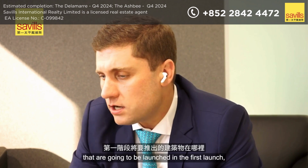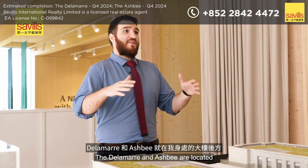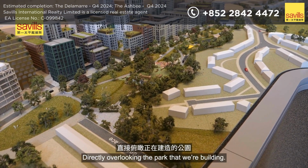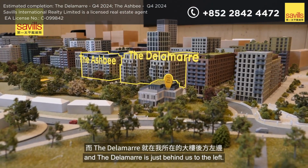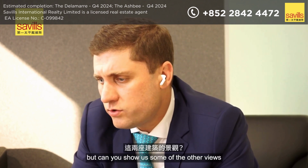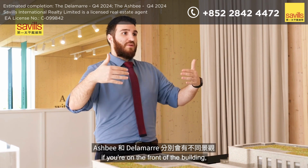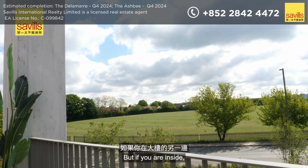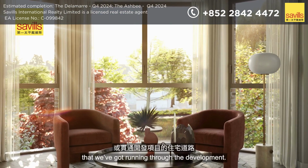And where are the buildings that are going to be launching in the first launch, so Delamarre and Ashbee House? So the Delamarre and the Ashbee are actually located just behind the building that I'm in now, so directly overlooking the park that we're building. The Ashbee is directly behind the pond, and then the Delamarre is just behind us to the left. And what are the views? Can you show us some of the other views with regards to both of the buildings? So if you're in the Ashbee and the Delamarre, if you're on the front of the building, which is southeast facing, you're overlooking the park that we've got just here. But then if you're inside, then you're most likely looking over into a courtyard or along the residential roads that we've got running through the development.